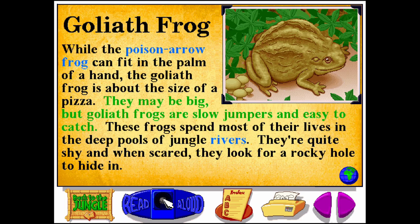These frogs spend most of their lives in the deep pools of jungle rivers. They are quite shy, and when scared, they look for a rocky hole to hide in.